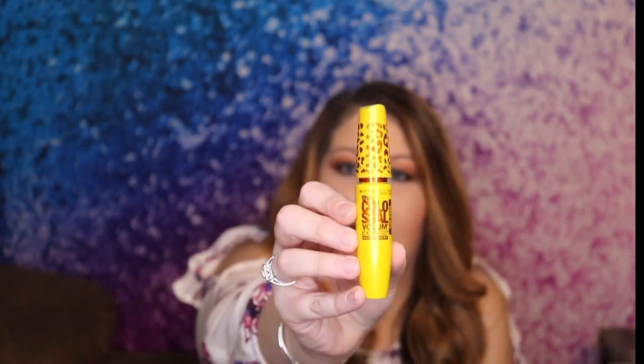And I always get asked, what mascara do you use? The mascara that I use, and I'm pretty sure I've said this before, is the Colossal Volume Express Cat Eyes, and it's the waterproof. I always use waterproof, because as y'all see, my eyes continue to water. But this is what it looks like.